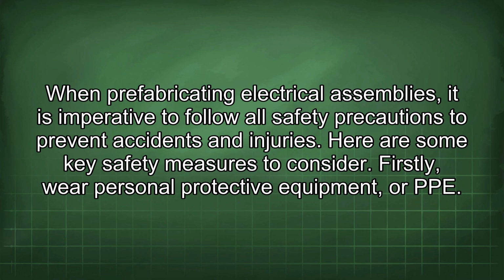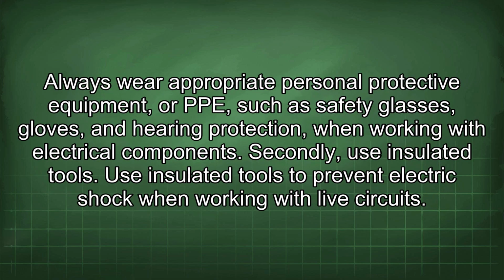Here are some key safety measures to consider. Firstly, wear personal protective equipment, or PPE. Always wear appropriate personal protective equipment, or PPE, such as safety glasses, gloves, and hearing protection when working with electrical components. Secondly, use insulated tools. Use insulated tools to prevent electric shock when working with live circuits.